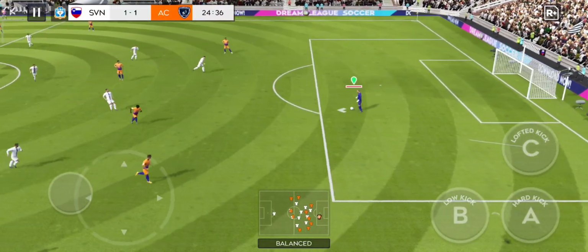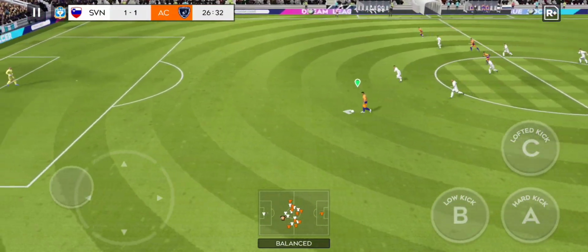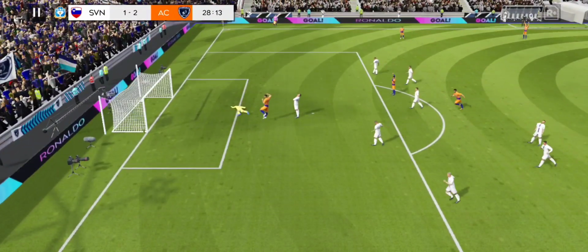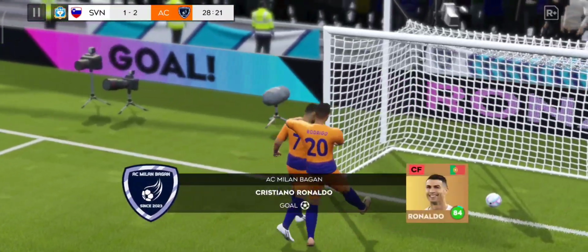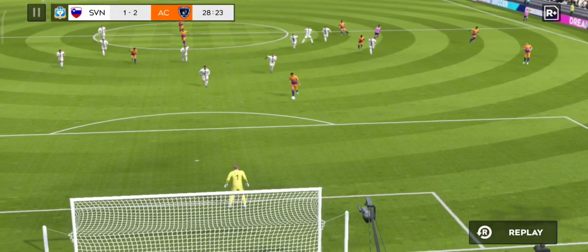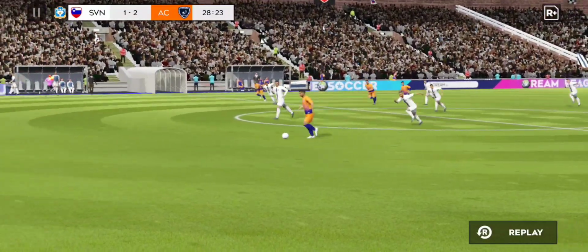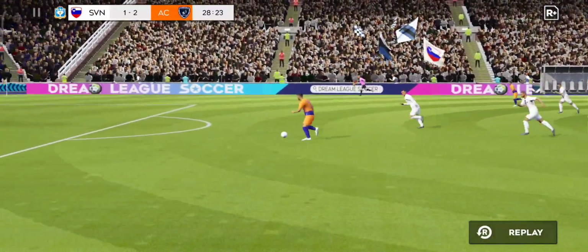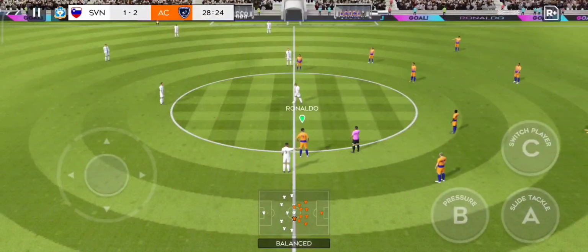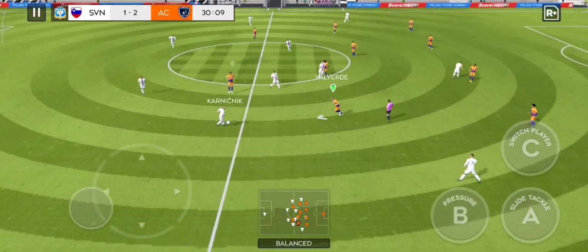Played back to the goalkeeper. Great dribbling. He's got the goal in his sights. Oh, and it's in. Oh, a thoroughly deserved lead. You just knew that was coming. Good passing on display.